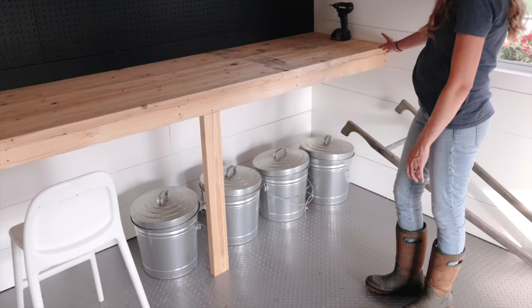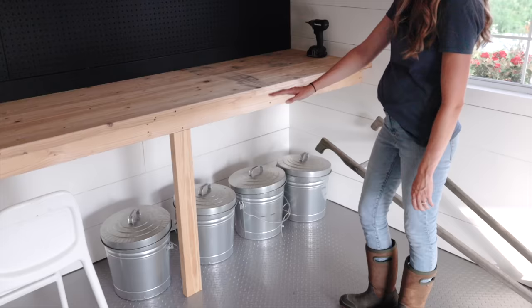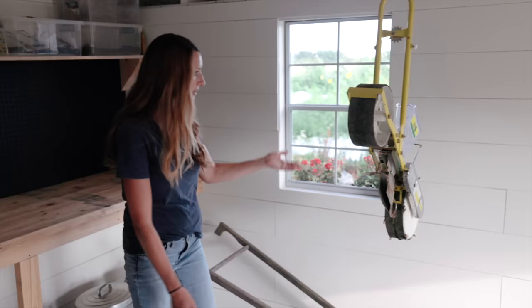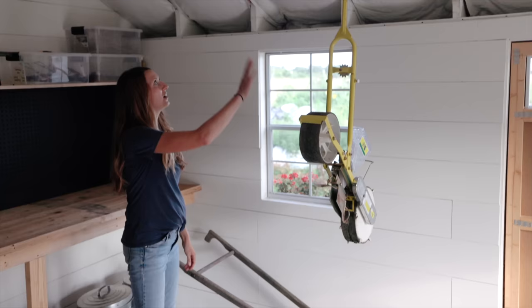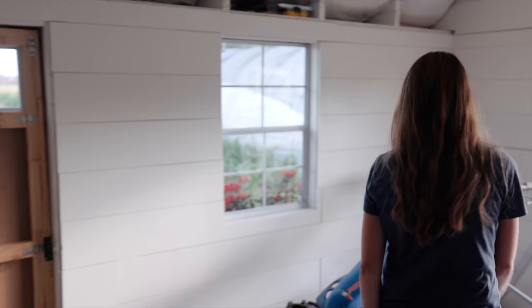So when I want to add additional tools, or I actually have a few that we still haven't hung up yet, it's right here as well. And I still would like to label these metal trash cans. I just haven't done that yet. So back behind me on this side, the cedar. This is not where it's going to stay. We just haven't quite figured out a spot for it yet. And then my wheel hoe. Last but not least, the BCS is here.